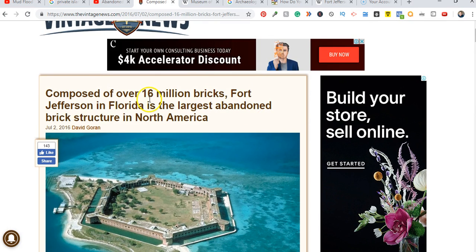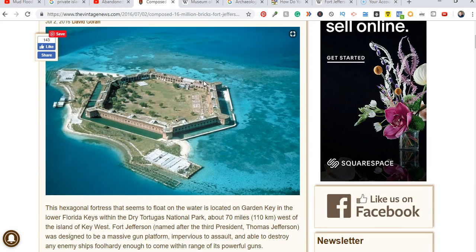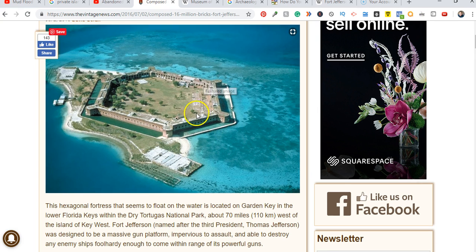Fort Jefferson, composed of over 16 million bricks. It's the largest abandoned brick structure in North America. There we go, there it is. But yeah, see this wall? See how there's land on this side? So it's like a moat, and this is like a seawall. So I don't know. Were the levels lower when it was built?